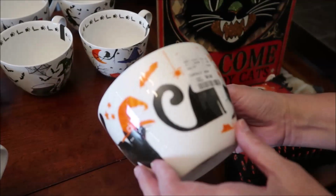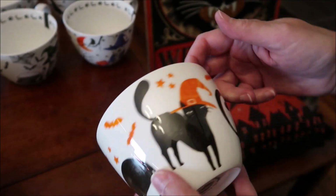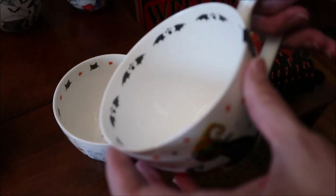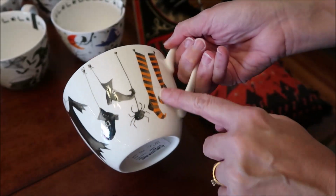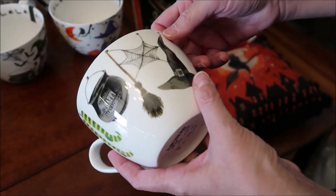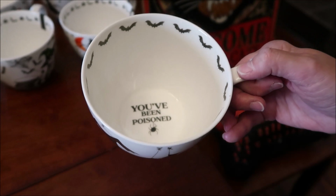This one looks like it says Boo. They put their sticker here, but it just has black cats and a moon, and that one says Trick or Treat, and it has little cats at the top. This one just had little bat wings with a paw in the middle, and this one has cats. And then this one, I love this. It has little witch stockings and witch shoes, and her dress, and her spoon, and her broom. It has all kinds of things. Her cauldron, and on the inside it says you've been poisoned. So you get to the bottom of your tea or coffee and you've been poisoned.